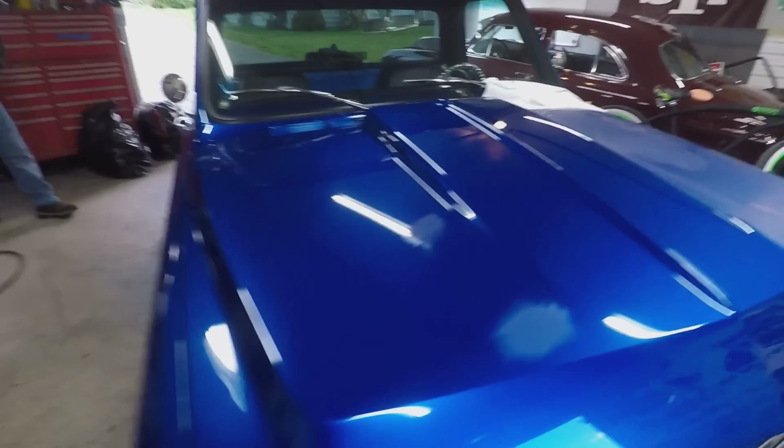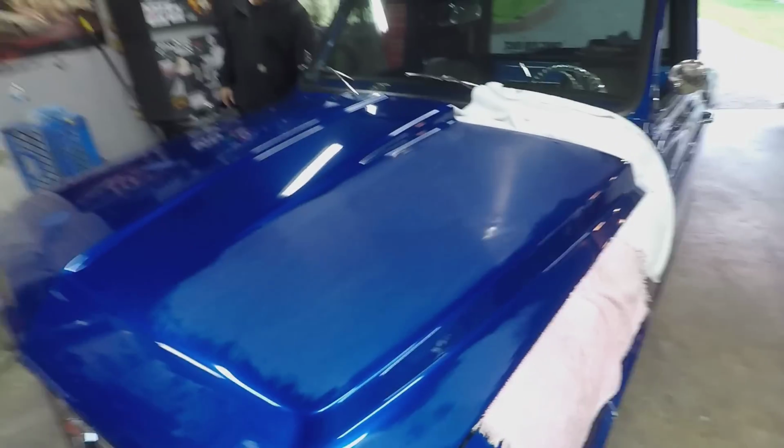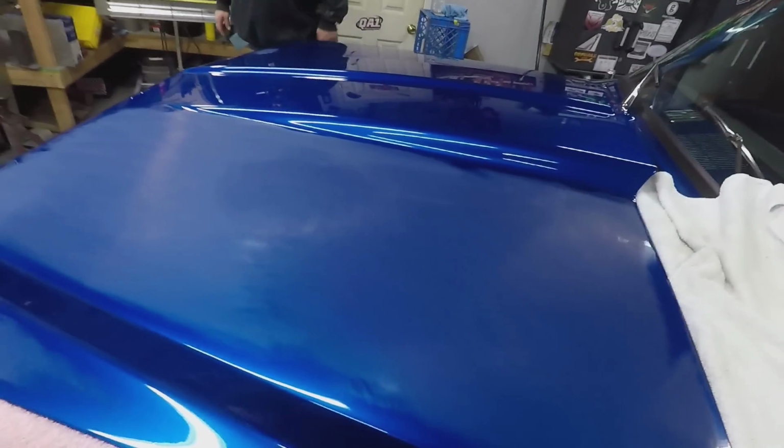Jim brought this over so I could buff on it while he goes on vacation. The kind of guy he is, you know, wants to make sure I have something to do. That's not quite how that went down. That's pretty much how that went down, so I got sanding on it already here.